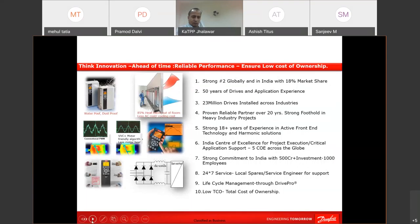Now coming back to my last slide, a summary slide, which is just to give a brief: we are a strong number two globally and also in India with an 18% market share. Our overall experience is 50 years in drives from 1968, and more than 23 million, now 25 million, drives are installed across industries. In India, we have been here for 20 years, so we are a reliable partner for many companies for 20 years.